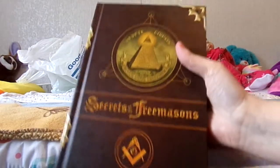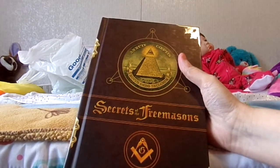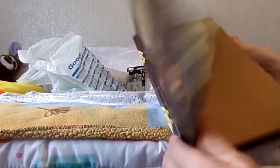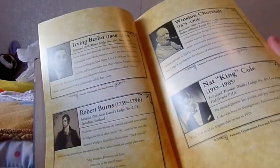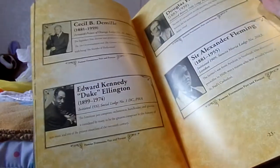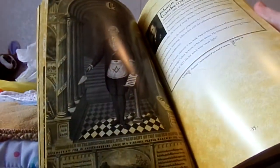At the discount bargain books area of Half Price Books, I got this Secrets of the Freemasons book by Michael Bradley. I just thought it looked cool. I've always been kind of interested in conspiracy theories. I like how this one goes over important Freemasons and how they were associated with the group and stuff like that. It has some cool artwork in it. I do have to say my favorite part of this book is the highlighted information about specific members that were high-ranking or important to history.